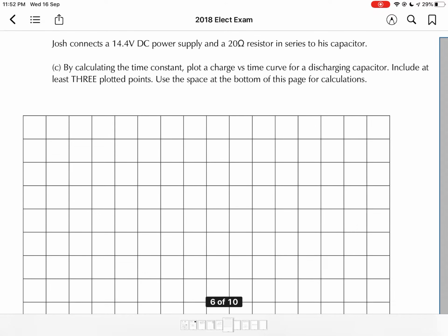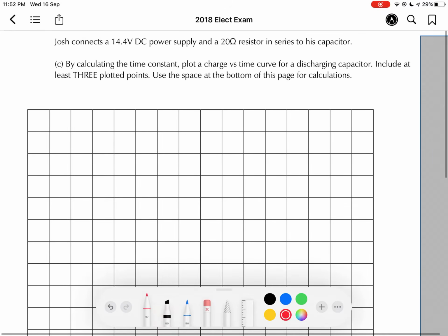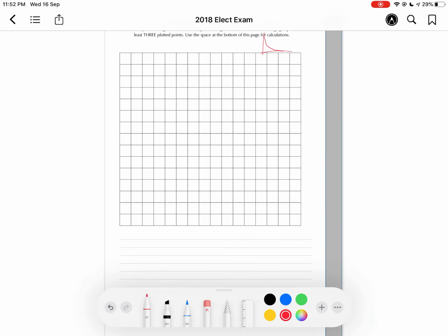In this case, we're going to be using a discharging capacitor, meaning that it's initially charged. So when we discharge it, the amount of charge on the plate is going to decrease. Therefore, its voltage is also going to decrease, and it's going to follow an exponential decay. So this graph should be an exponential decay. If we just want a quick sketch, it looks something like this.